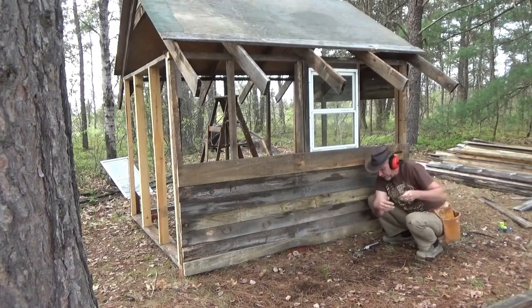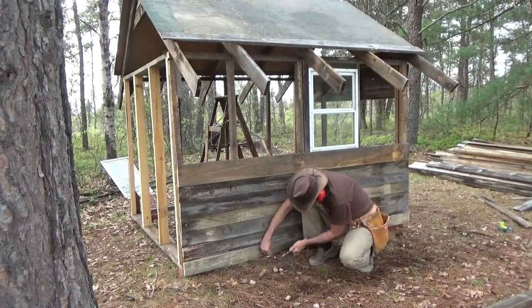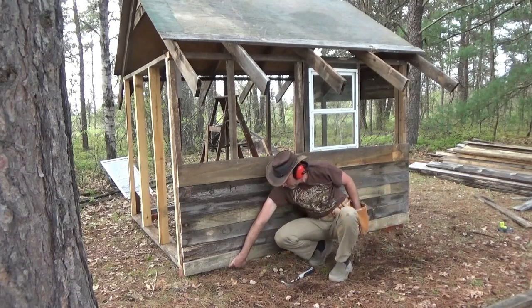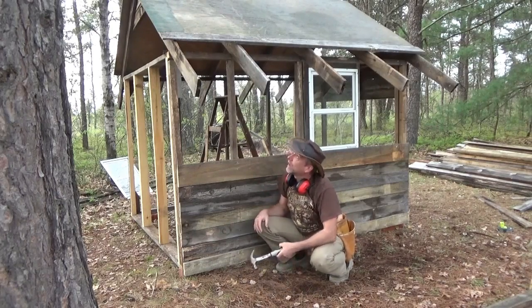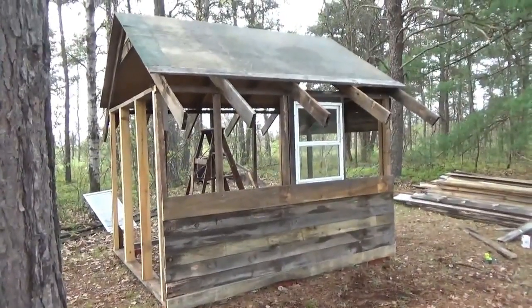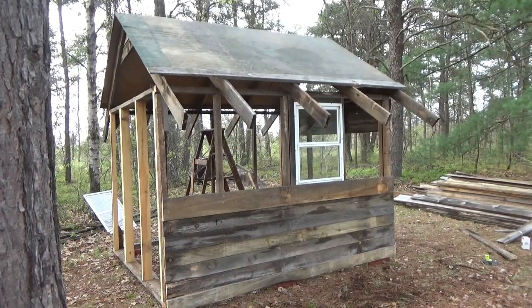Now down underneath I'll have hardware cloth. Well, there it is, guys. That's as good as it's going to get for tonight. It looks pretty cool. Looks like a rustic cottage. It's going to look really nice, I think, especially when I get the trim work on. What I've got planned for it, I think it's going to look beautiful. It's going to look like a rustic cabin.